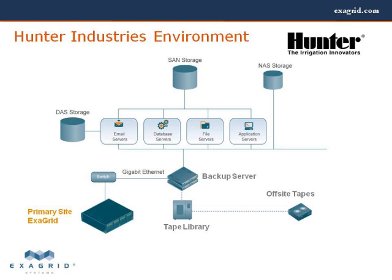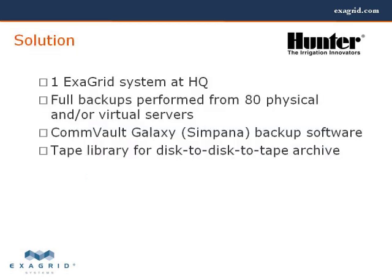And then all of our Exchange, file, and SQL backups go to the ExaGrid. So we got the one solution, it's the one ExaGrid in there. And we're using Commvault Galaxy as our backup software on the front end and a tape library for the archiving.